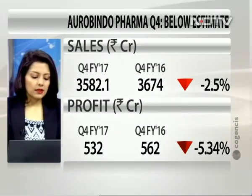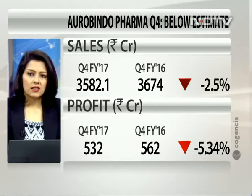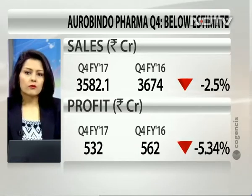Right. Of course, the pharmaceutical space has been one which has been extremely weak. Aurobindo Pharma came out with its fourth quarter earnings. Let's take you through them. Sales have come in lower at 3,582 crore rupees, a degrowth of 2.5%, and profits have also fallen about 5%.